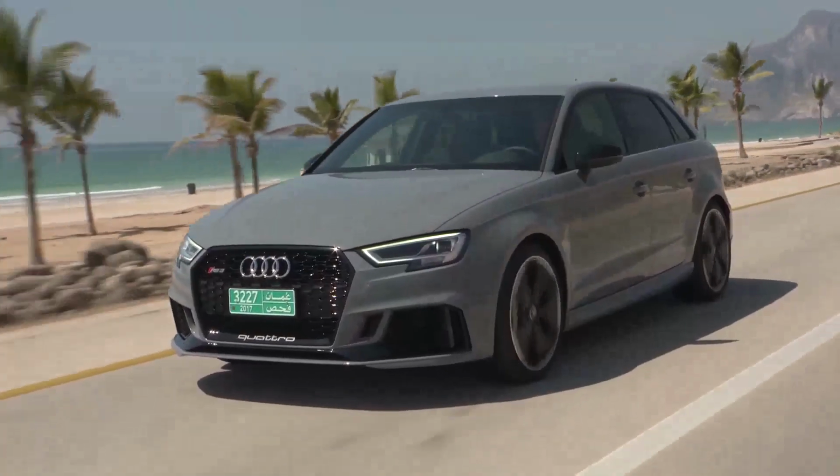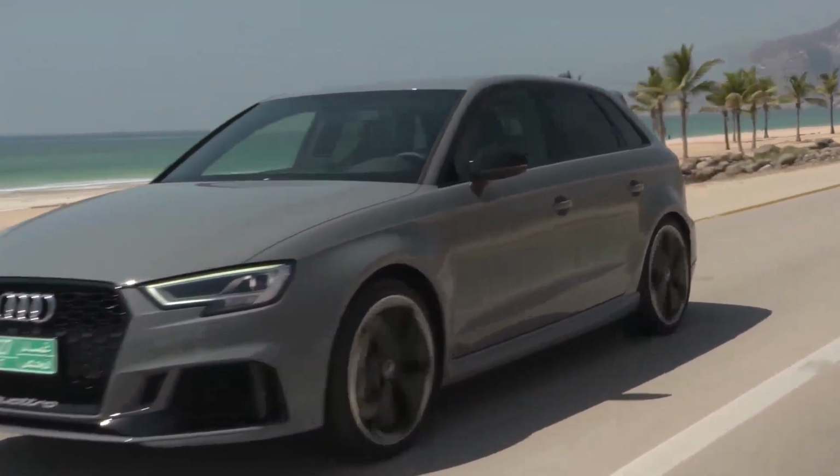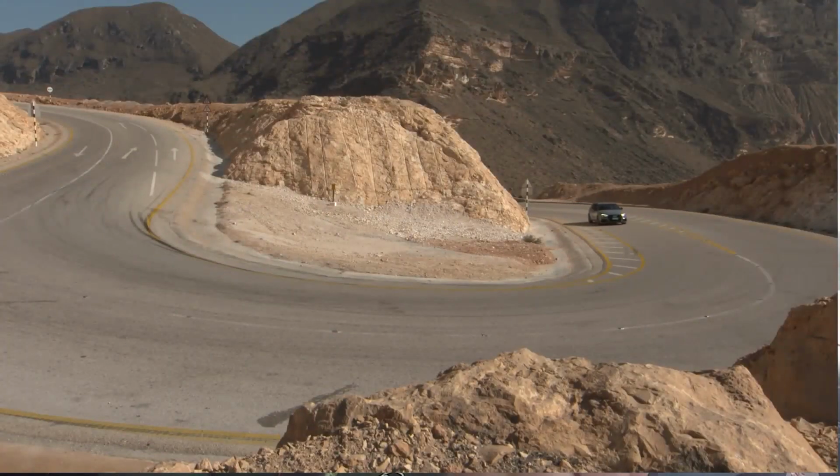Now, in a straight line, the old car was always pretty rapid, but for some reason, compared to a Focus RS or a Honda Type R, it didn't feel that quick, certainly not for the amount of money you were paying for it. But now, with an extra 32 brake horsepower, it feels properly fast. This has gone beyond the realms of a hot hatch, and it really is a hyper hatch.